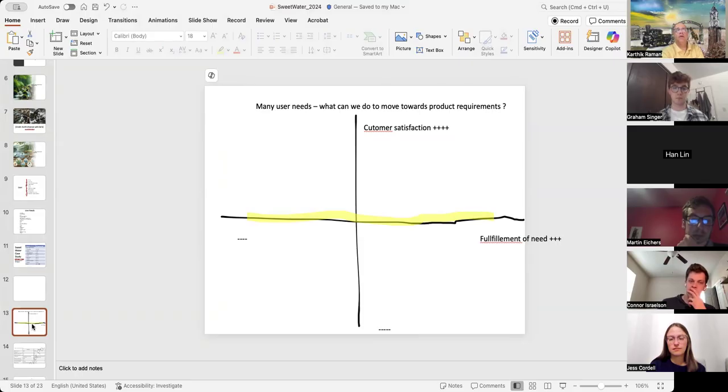So there are many user needs. What can we do to move towards product requirements? That's the question I raised, right? So this is a very simple two by two graph. I like a lot of two by twos, and even if it is much more complex, I try to reduce something to the essential elements, right? The most important elements you want to have.